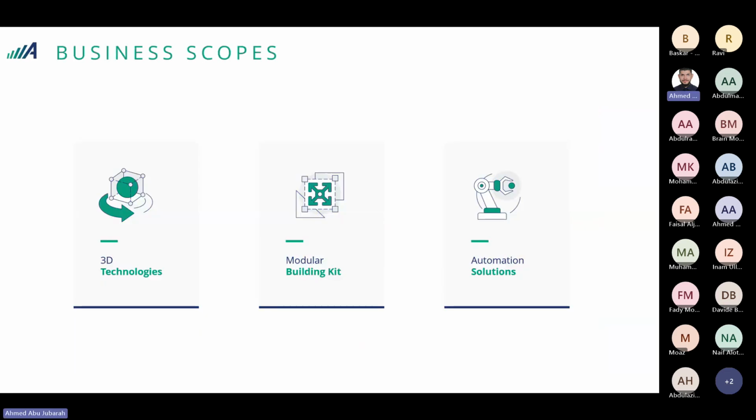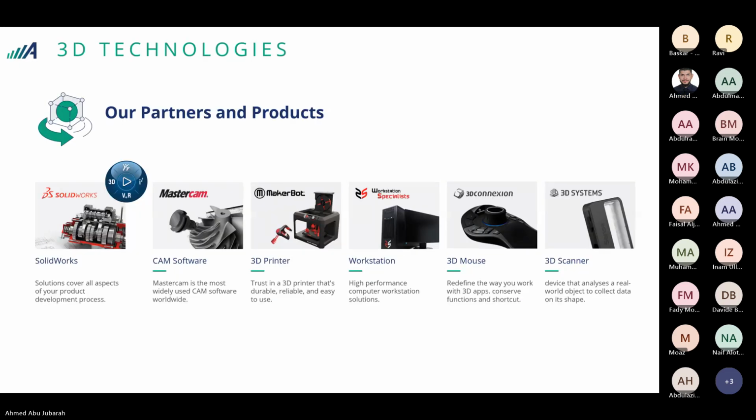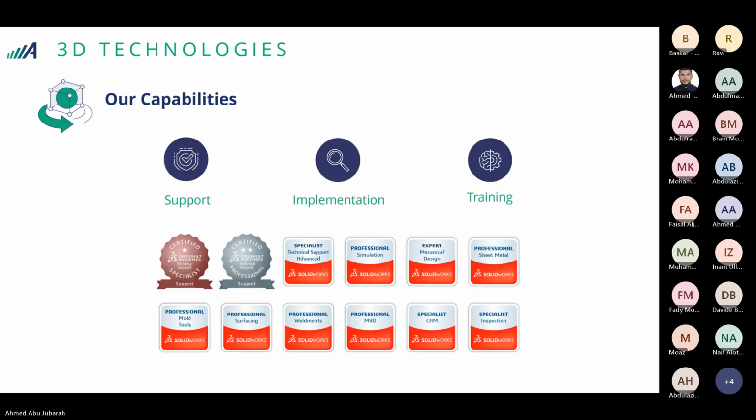So we can divide the business scope of work of Atmata into 3D technologies, modular building kit, and automation solution. When we are talking about 3D technologies, mainly we are talking about SolidWorks, a software that helps to improve and leverage the design for 3D. And as you can see, we are able to give you a license, training, and after-sales support. Those are our capabilities and a lot of certificates we have achieved.